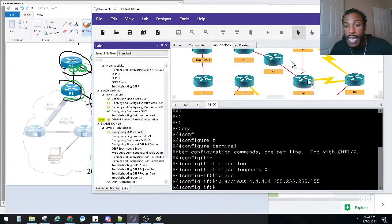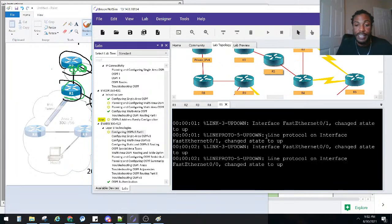Yeah, 4.4.4. Now we got to do router 5 and give him the 5.5, right?